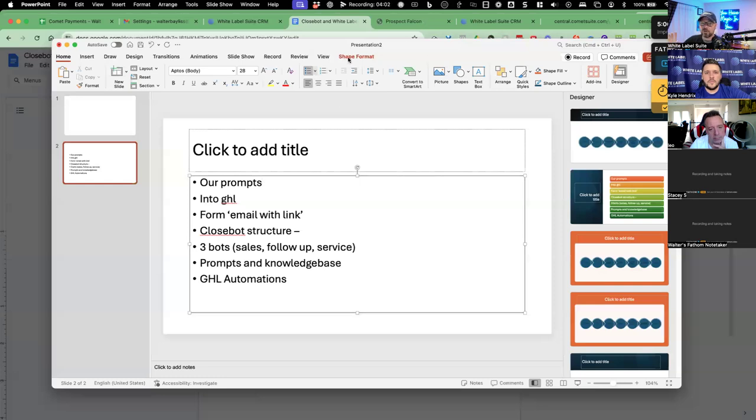All right. The prompts make our White Label Suite leads tool, which you already have, gather the data in a way that then makes sense for CloseBot. Then we're going to talk about that data going into GHL, which we are going to cover. We know that that's just a one click, but we want to make sure that we show you how that works.